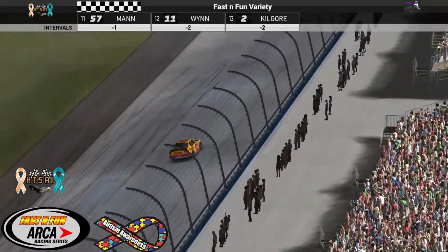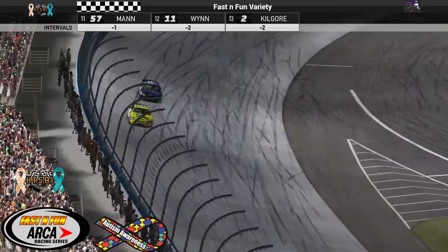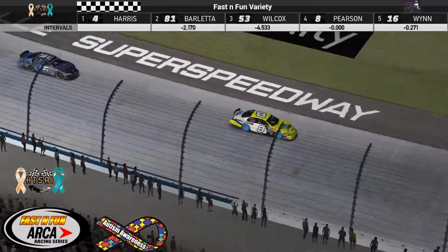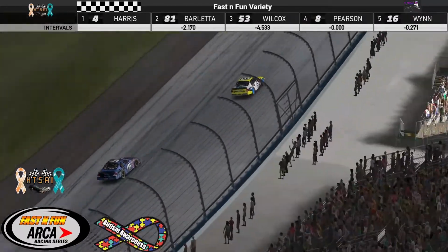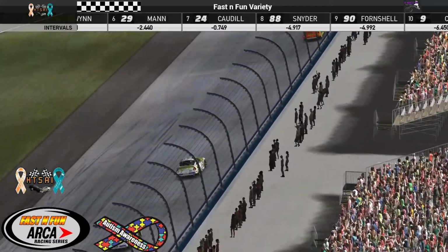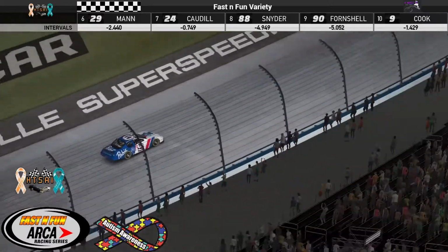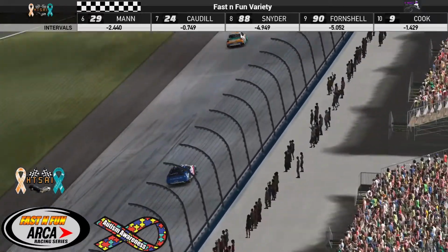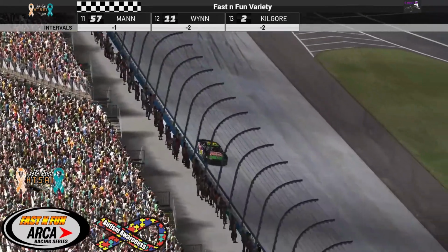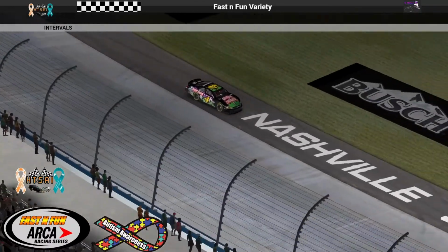Harley Barletta coming home in 2nd. Christian Wilcox finishing 3rd. Sheldon Pearson breaks his bad luck streak at Nashville Superspeedway. He comes home 4th. Robert Wynn is 5th. William Mann Jr. manages to get 6th. Josh Cadill in 7th. Garth Snyder is 8th. Fornshell in 9th. Jim Cook is in 10th. William Mann Sr., Derek Wynn, and Russ Kilgore rounding out the field. And let's see if we can talk to our winner.